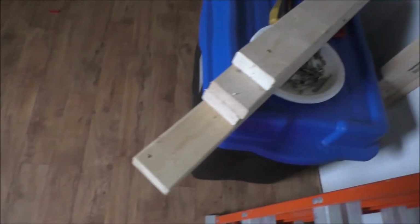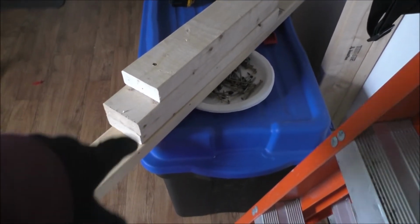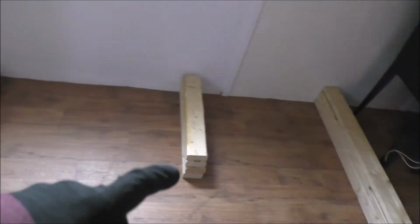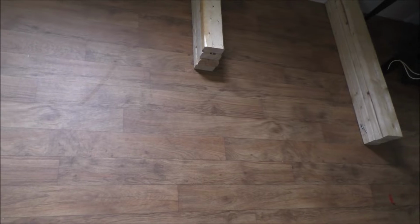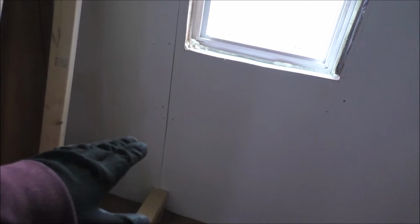So right now I'm going to screw all these pieces that are stuck together on this board, and then put them on top of these guys and go from there. And I think that's going to work out decent. And then I'm just going to keep stacking up till we got a decent amount of height come up. So like the bed's going to be closer to the window type of thing, which is fine.